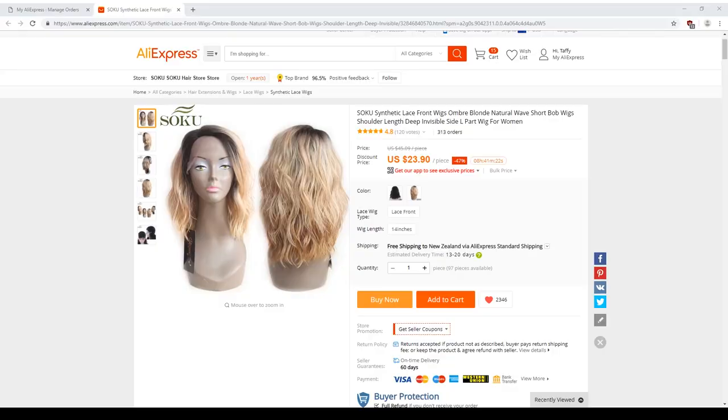Let's move along. Now, this next one is the cheapest one of all that I've got. This pretty lady. $34. Sick. Okay. This is the Soku Synthetic Lace Front Wigs Natural Wave Short Bob Wig. Natural black, shoulder length, deep invisible side part wigs for women. What do the pictures look like?